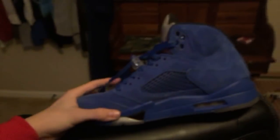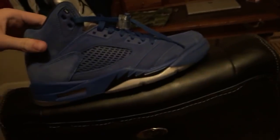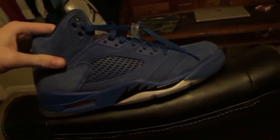Okay, I wear these a lot. These are my blue suede 5s. I got these the day they came out. I rushed to the mall because I wanted to make sure that they did not sell out, because it was the day a brand new pair of Jordans came out. So you really got to rush to get these or any Jordans when they first come out.